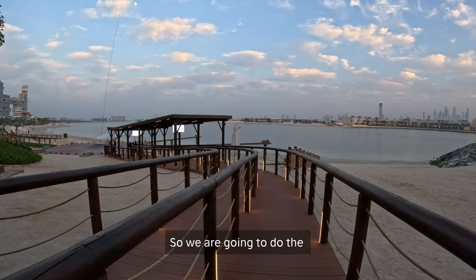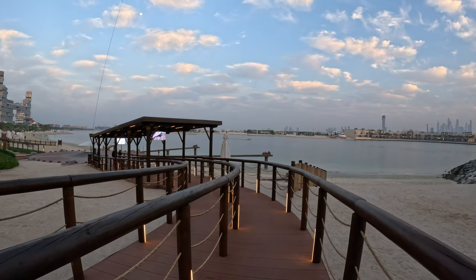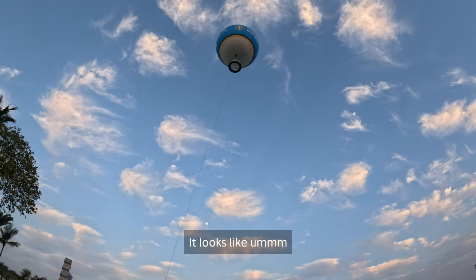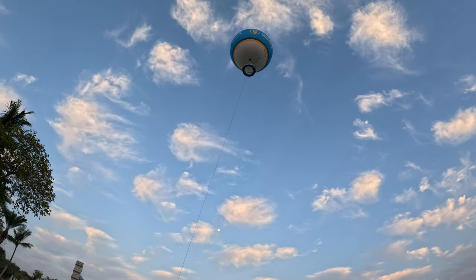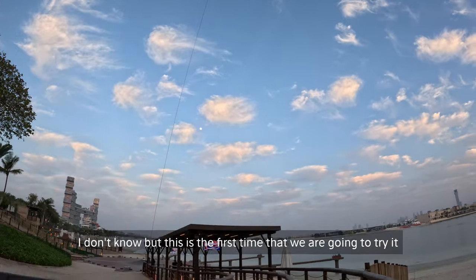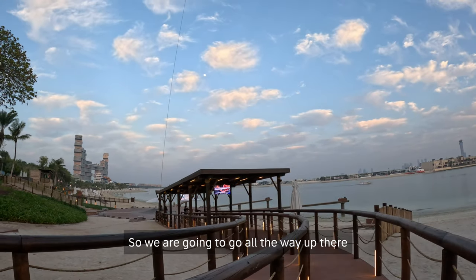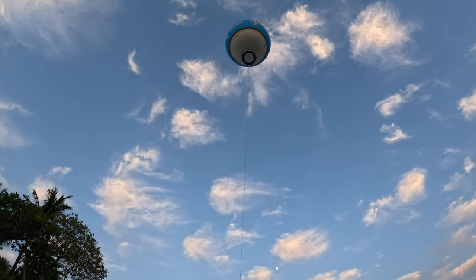We are going to do the Dubai Balloon for the first time here, and this is even the first time I'm seeing this balloon. I don't know what it is actually called, but this is the first time that we are going to try. And this is our boarding pass, so we are going to go all the way up there to see everything.